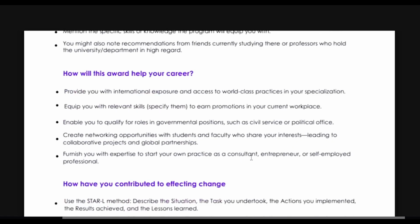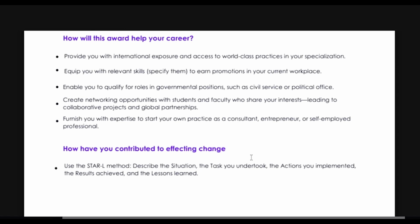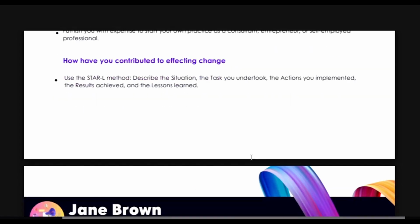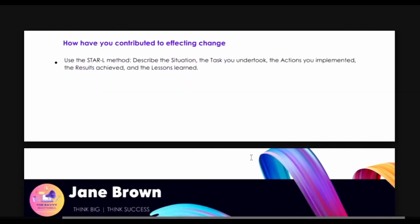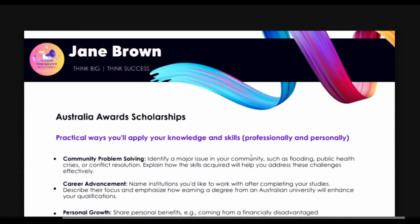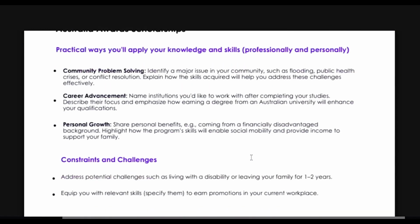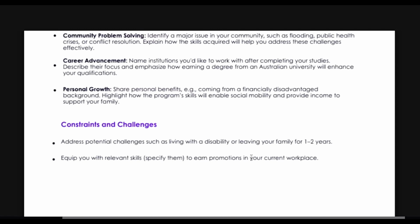How will this award help your career? Provide them with international exposure. Equip them with relevant skills that are specific to the award, the scholarship, and based on your area of specialization. So make sure that you read up all of these points and use them in answering your essays. How have you contributed to effecting change? Use the STAR method. Describe the situation, the tasks you undertook, the actions you implemented, and the results achieved. Go through each of them. Practical ways you apply your knowledge and skills, community problem solving, career advancement, and personal growth. Constraints and challenges.